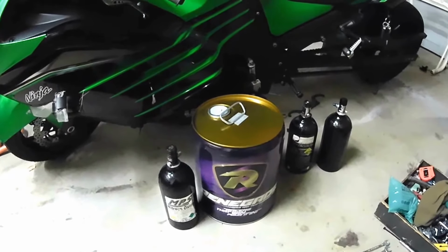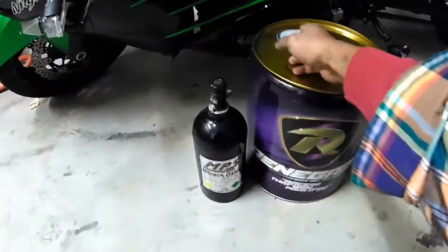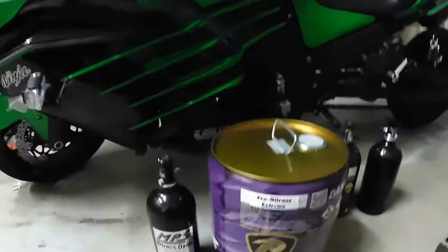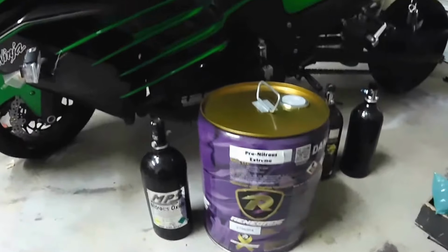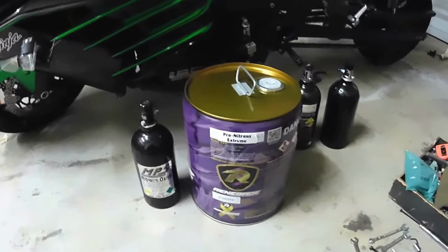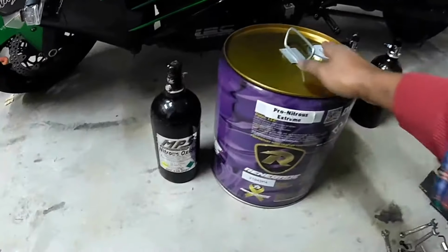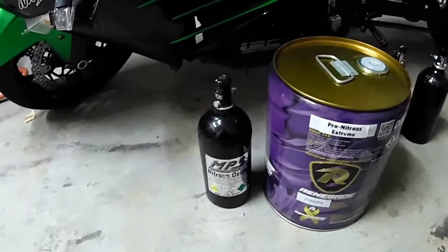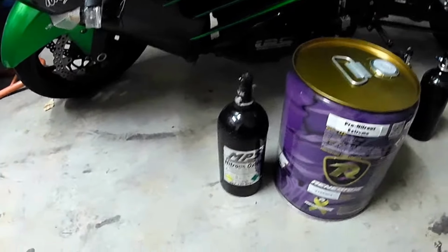But this fuel that I'm using is the Renegade Pro Nitrous Extreme. And that Pro Nitrous Extreme is 123 octane. And I'm able to get it at a good price. And like I said, it's local.